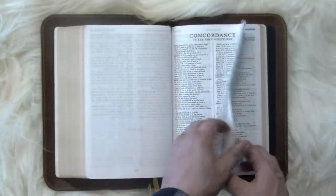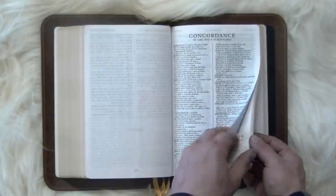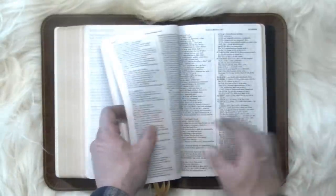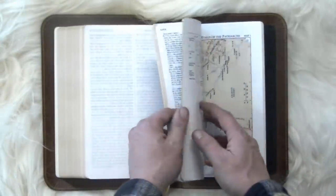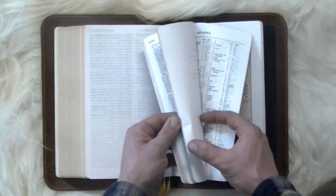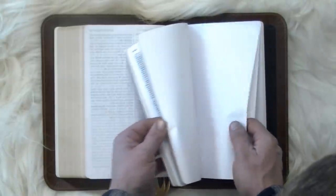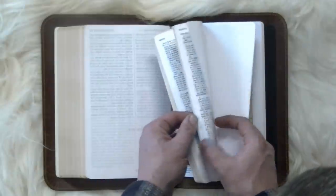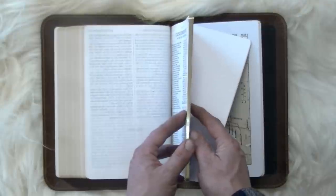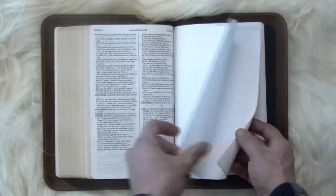And we go into a concordance. A nice, I'd say a little bit larger print than the Cambridge, but equally probably as big as the Cambridge Concordance. Goes the whole way to, that's a map. Let's see if I can get to the end of it here. Some more blank pages in there. Yeah, this whole thing here is a concordance. So pretty extensive concordance in this Church Bible Publisher Bible. And then you get into the maps.